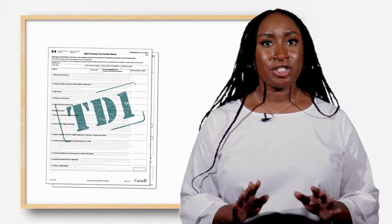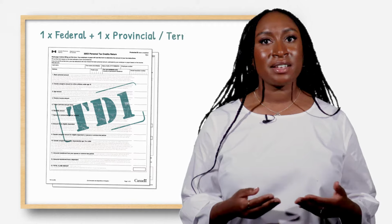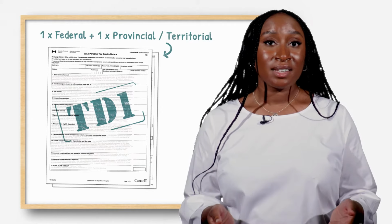If you've started your first job or gotten a new one, congratulations! When starting, your employer probably gave you a form that looks like this. This is called the Personal Tax Credits Return, or TD1 form. Just so you know, you'll get two of these. You'll get a federal TD1 form and another one for the province or territory you're working in.